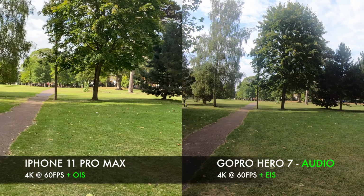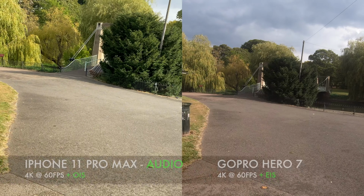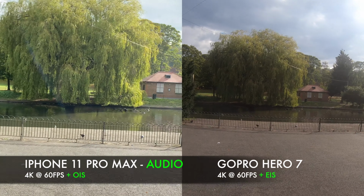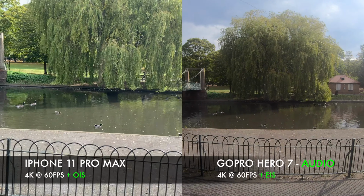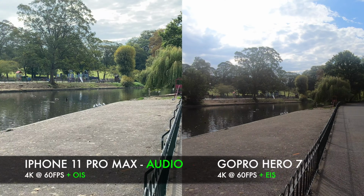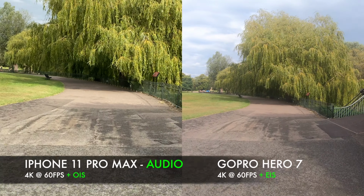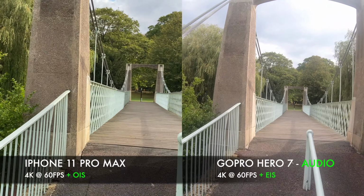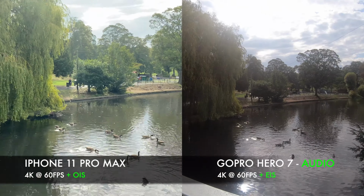Now I have played around with the iPhone 11 camera for a bit, and I have to say the iPhone camera is absolutely amazing. And shooting 4K at 60 frames per second with the ultra smooth optical image stabilization reminded me of the GoPro Hero 7. So I thought I'd bring it out for a camera comparison to find out which one is actually better. So we are shooting 4K at 60 frames per second with both cameras. The GoPro has HyperSmooth image stabilization, and the iPhone 11 Pro Max has optical image stabilization.